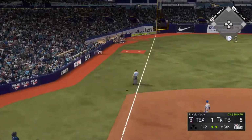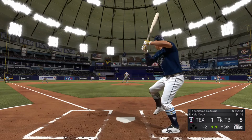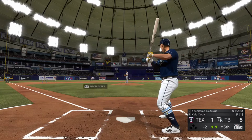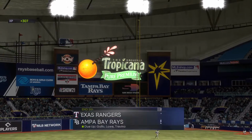Down the left field line and deep. And it's a foul ball. Again, a 1-2. He struck him out, the 3rd time he's fanned in the game.